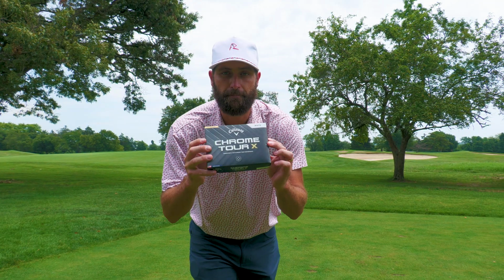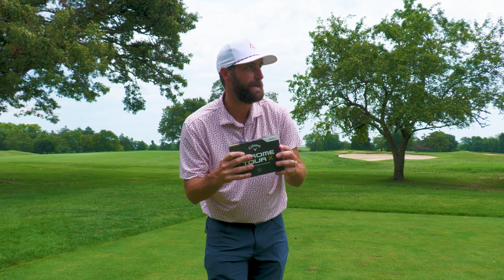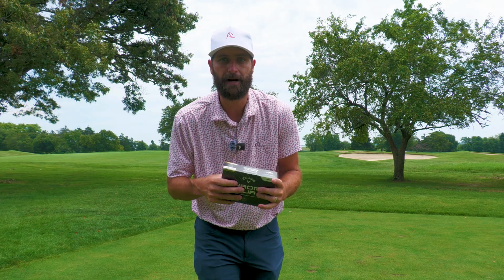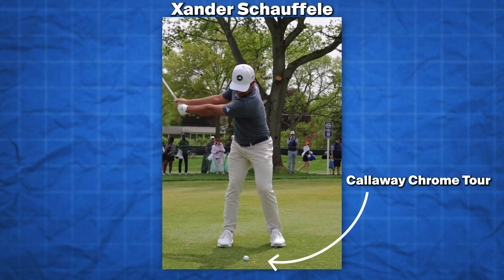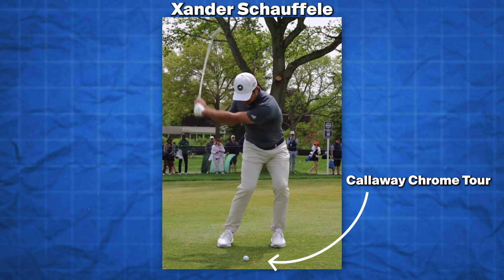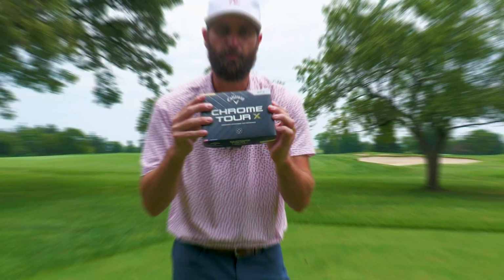All right, the first thing that tour players do that most amateurs don't is use the same golf ball. Most amateurs will play whatever golf ball they find in the woods, which is great because it's going to save you money, but the golf ball can affect your speed, your spin rate, how much it's jumping off the club when you're chipping, and even putting. So my recommendation is find a golf ball that fits you and stick with it.